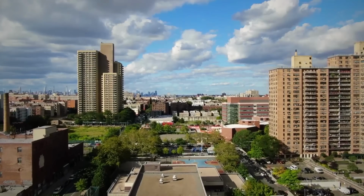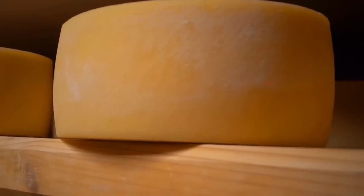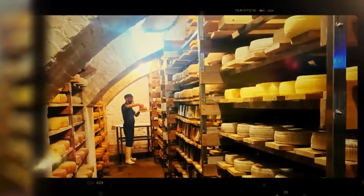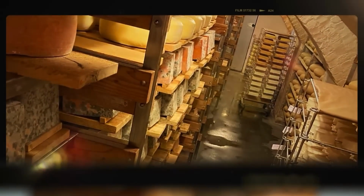Would you believe me if I told you that beneath these streets lie caves full of aging cheese? How very Parisian of them. To get down there, you'll have to make your way through a century-old building that now works as an office space. Maybe wave hello to all those hard-working people and disappear in one of the stairways that will take you 30 feet below the ground.